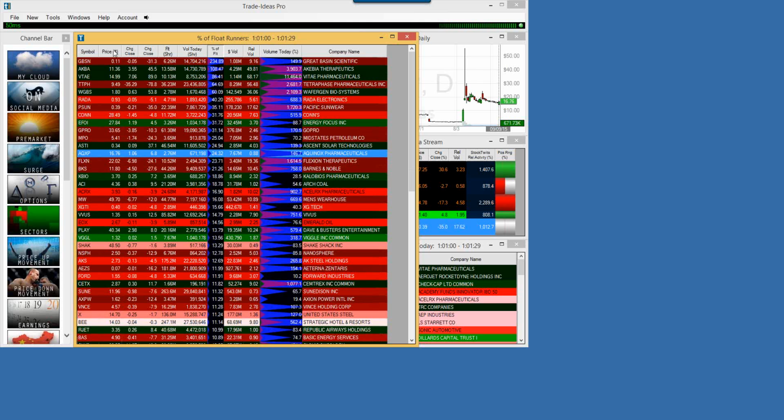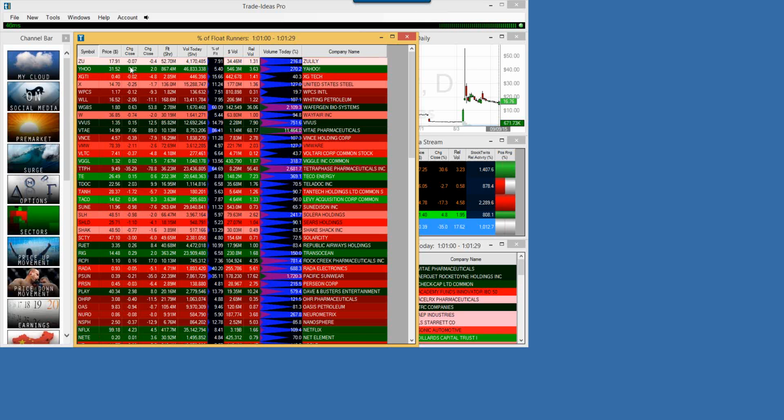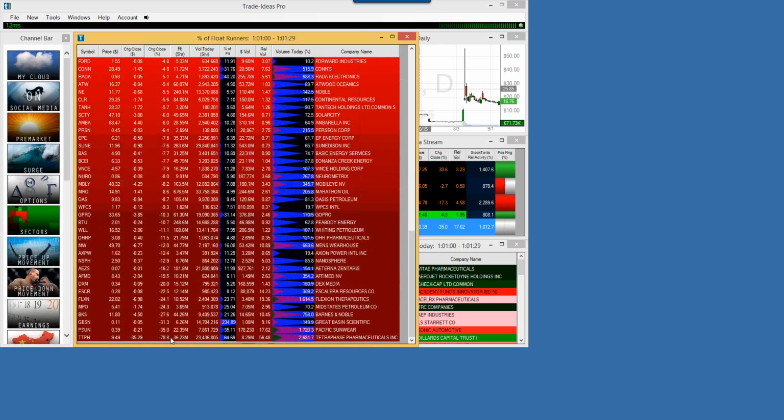You can sort it by price. You can alphabetically sort by symbol if you so choose. You can sort by dollar or percentage change. So here you can quickly see all the things that are going up, and in the same list you can scroll right down to the things that are going down. This is called bookending. I also think we're one of the few people out there that actually do this.